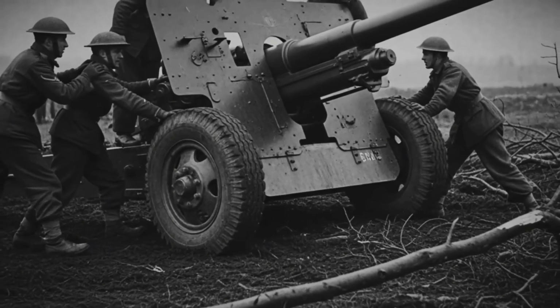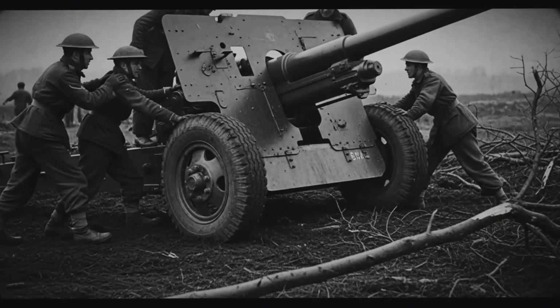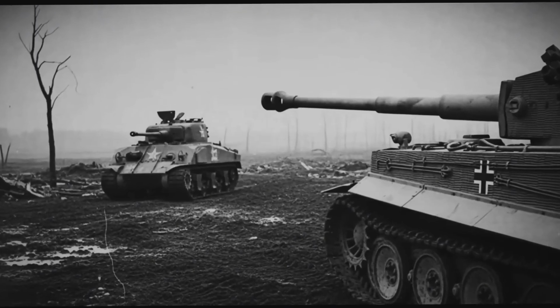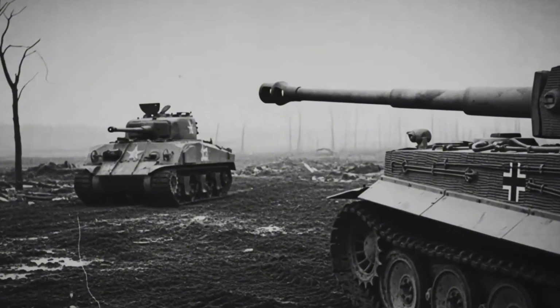The secrecy surrounding the project was paramount. Not only was the high-density tungsten core a strategically rare material, but the mere knowledge of the APDS's existence would have forced the Germans to radically redesign their tank armor and anti-tank doctrine. But it wasn't just the Germans who were skeptical.